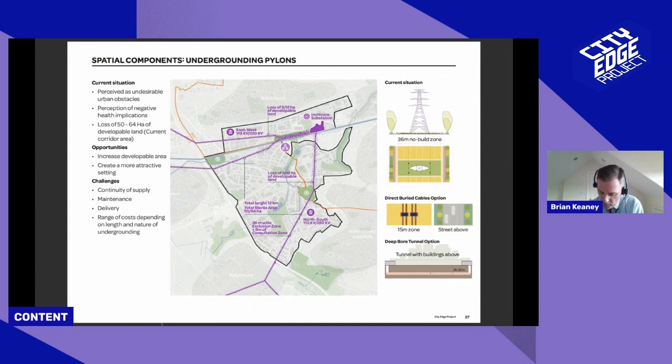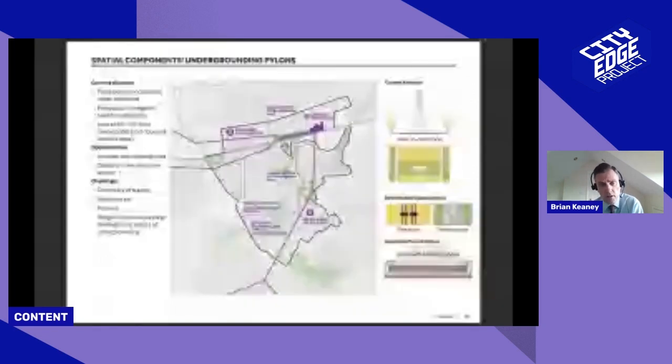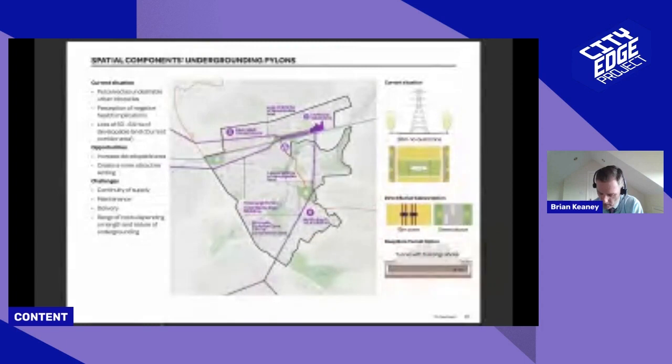But for ourselves, I suppose one of the big concerns is the impact of these existing corridors on the extent of the net developable land. I mean, effectively 10% of the 700 hectares of land is lost as a result of this. So there's an opportunity that if we were to remove the pylons, we could significantly increase that net developable area of land for development. You'd significantly improve the visual amenity of the area.